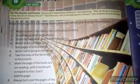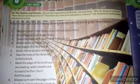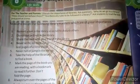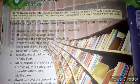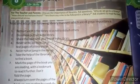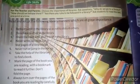Now mark the pages of the books you are reading with the bookmark to read in the future. Do not fold the page. Yes, we must use the bookmarker, because when we fold the pages, it destroys the page and it can be torn.